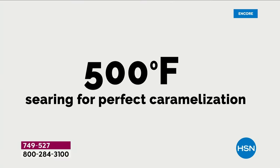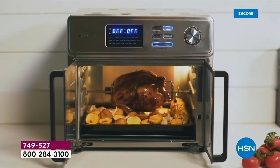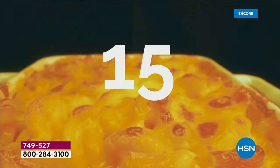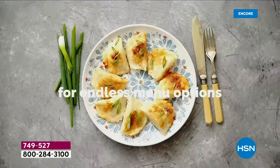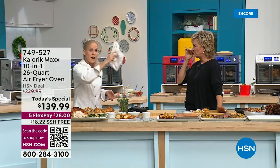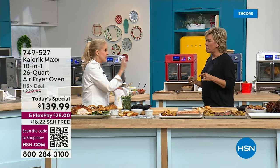It is only Kalorik's, and it is the only French door oven, 21 preset, 26 quart capacity air fryer oven you will find anywhere. And it's an air fryer for every setting, but it air fries, it bakes, it roasts, it broils, it sears, it dehydrates. It has a built-in rotisserie, and every single tray and air fryer basket that comes with it, including a bacon tray, which is brilliant, by the way, they all go in the dishwasher. So it's easy clean. And I wipe the inside of mine out with a kitchen towel, and then I move on. I make breakfast, lunch, dinner, and two snacks the days that I'm home.